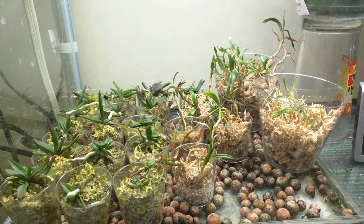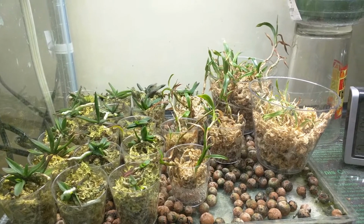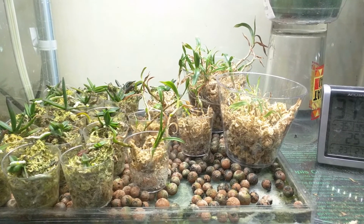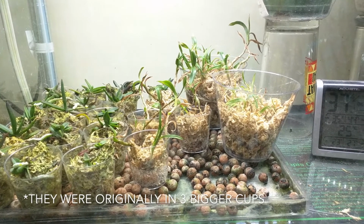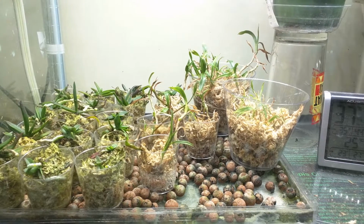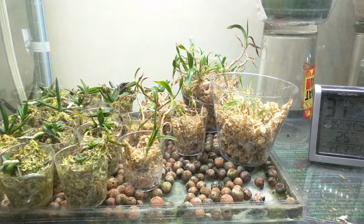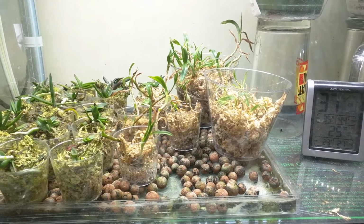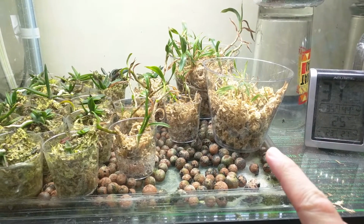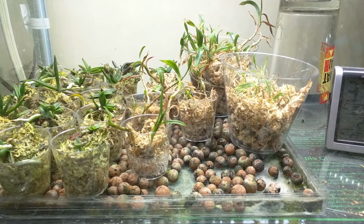So I did end up deflasking the Dendrobium tobaense flask seedlings. And I did have a bunch of casualties, but overall they seem to be doing okay. Actually, in 3 of those bigger cups, I did find mold in one of them. So I split that one into these little cups. And then this one also had mold in it, but I just used hydrogen peroxide to try to take care of it. There's newly developed mold, but I'm just gonna leave it.